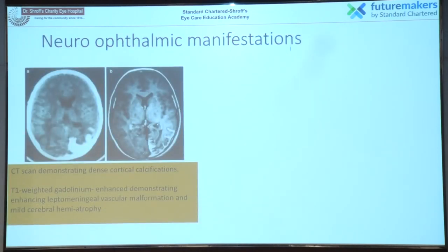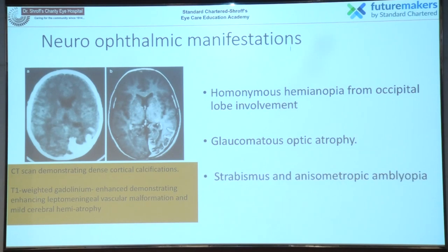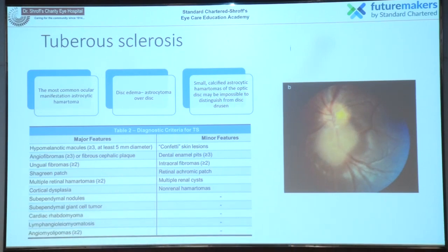The neuro-ophthalmic manifestations here would have cortical calcifications, which would result in seizures, and in T1 weighted scans they would have leptomeningeal vascular malformations and mild cerebral hemiatrophy. So they would present with homonymous hemianopia from occipital lobe involvement or glaucomatous optic atrophy and strabismus and anisometropic amblyopia. This is tuberous sclerosis. Touching upon its ocular manifestation, the most common is retinal astrocytoma.